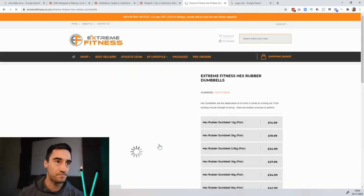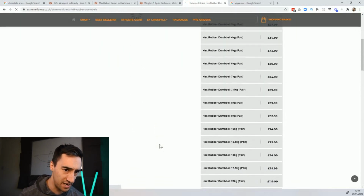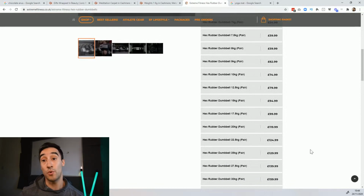Hex dumbbell, 22.5 kilo, is $124.99 for a pair. Now, this is essentially made of iron. That's why they're so heavy.